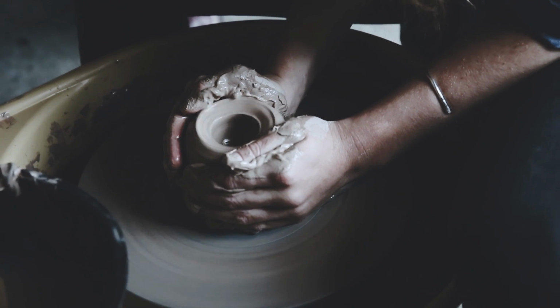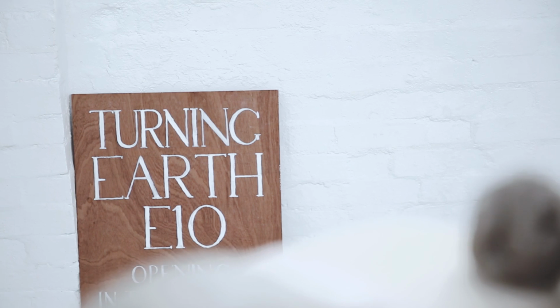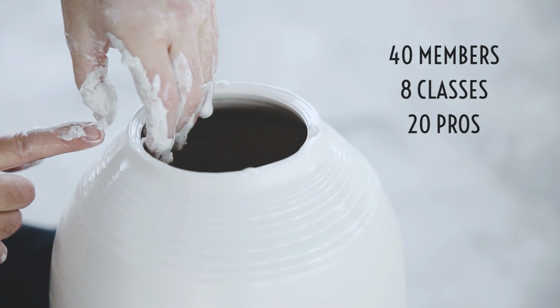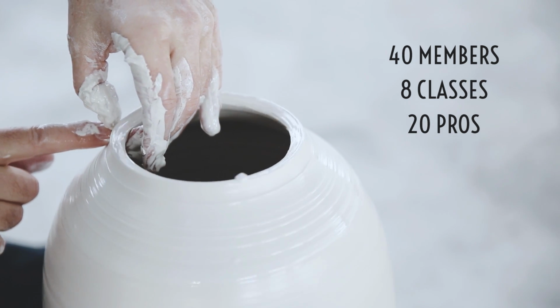So what's next? To help raise money for the new studios, we would like you to sign up for courses and memberships as soon as you can. When we have a certain amount of people on board, it changes the whole proposition and gives the banks confidence to get behind us. We need 40 members signed up, 8 classes filled and 20 people into our incubator programme by February in order to be in the black.